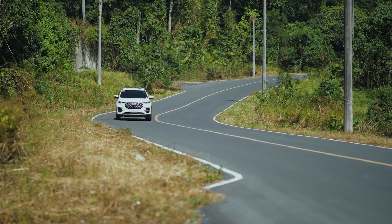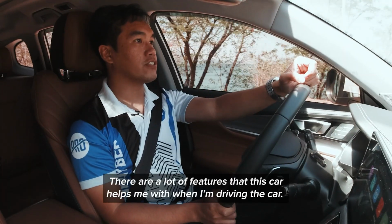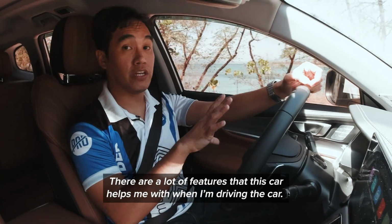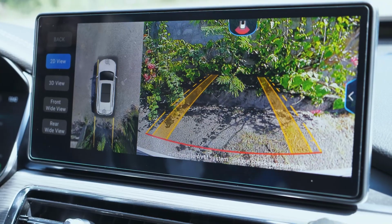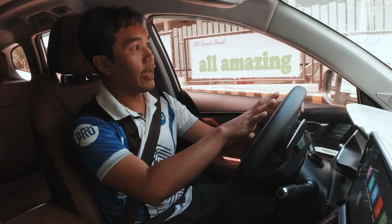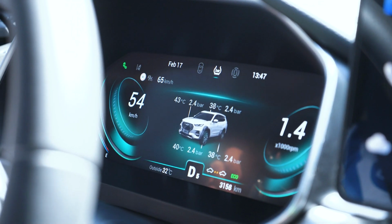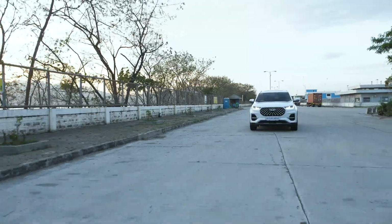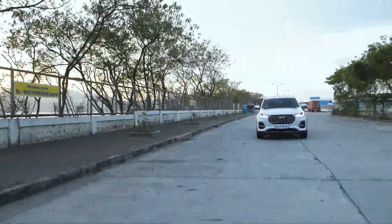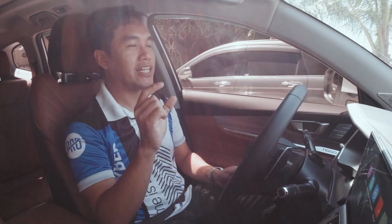Whether you're a driver or a passenger here in the car, you feel comfortable really. There are a lot of features that this car helps me with when I'm driving the car. For one, I think it's the tire pressure monitoring system. Here's a story. I parked at some sort of sketchy road. I had a warning even before I drove. My front tire is a bit low on pressure. I wouldn't know what would happen if I had driven. The worst that could happen is I'm in an accident or my tires will just get blown or something like that, right? But that's one of those things that I really do appreciate. It's small, but I really do appreciate that.